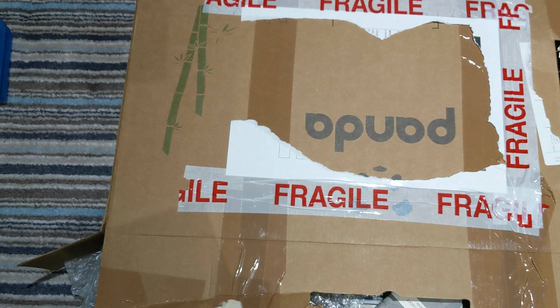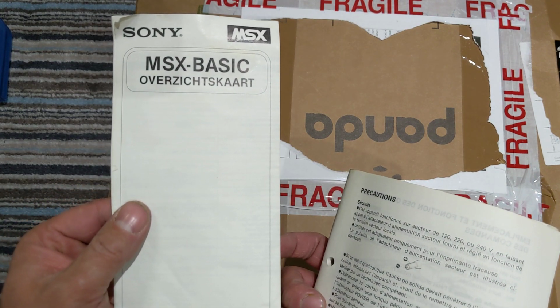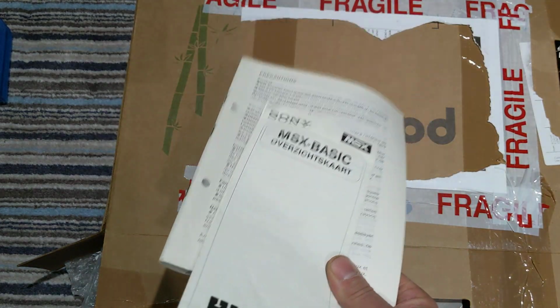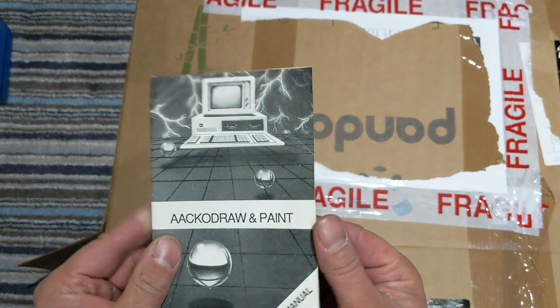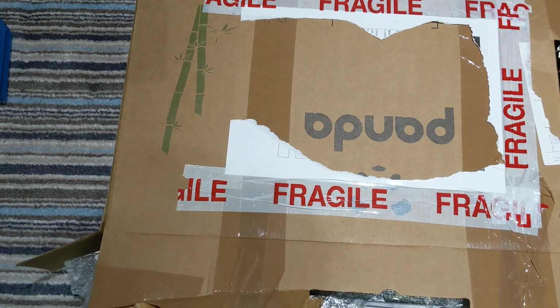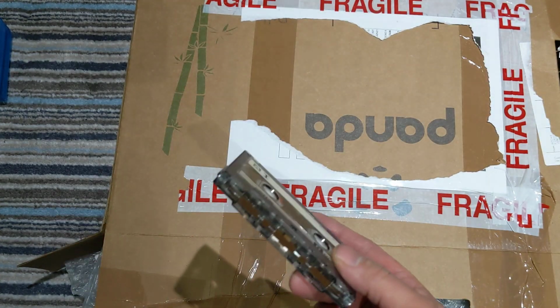I've not even seen it yet, but I just get the feeling it's... That's why I saw it. We've got another manual, another one in, so I assume it's Dutch. No offence to anyone who is Dutch and goes, that's German or something. I've got no idea. Acrodraw a paint. Well, that's in English. Some leads. Pirated computer games.